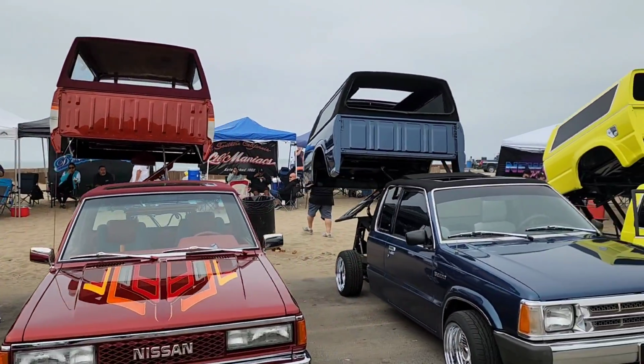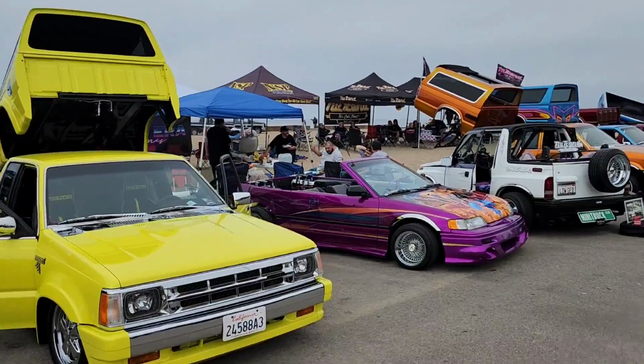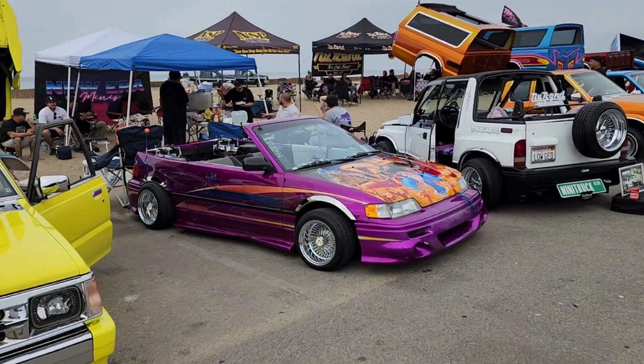We got some of the trucks from Desirable Ones. And then it looks like down here at the end, we got New Trend from Northern California.